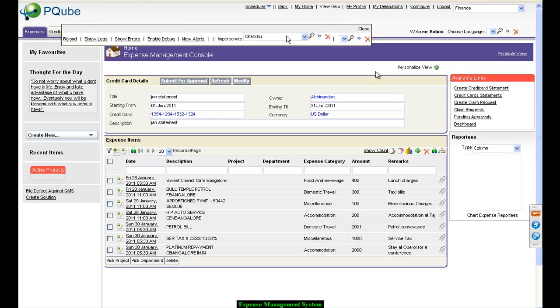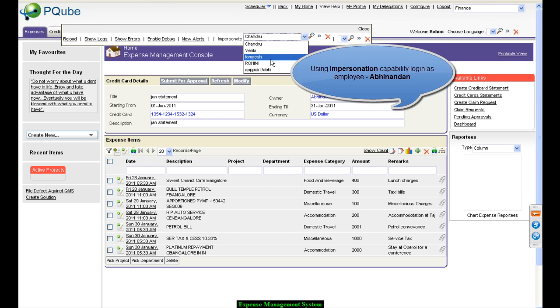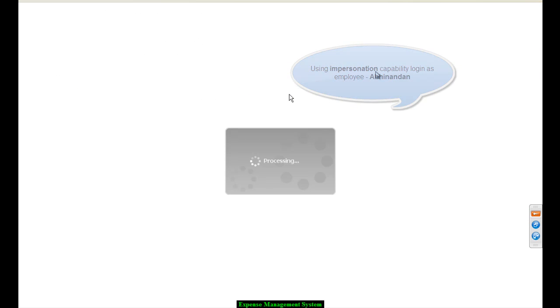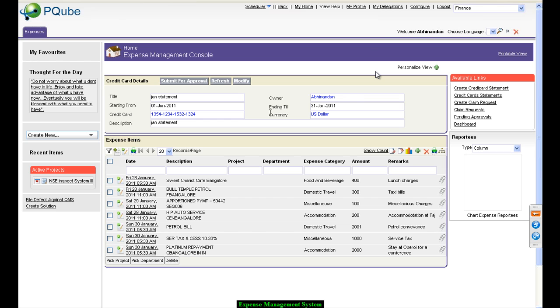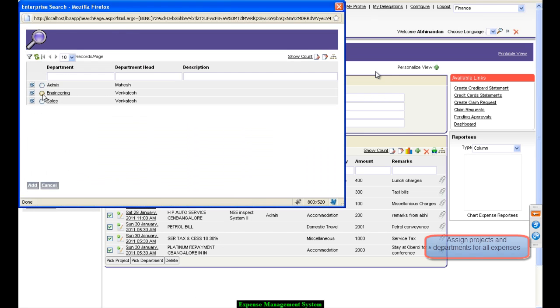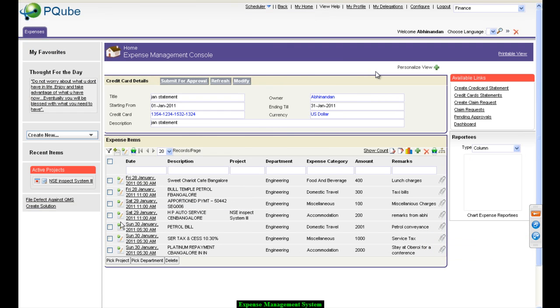Now that the expense report is created, using built-in impersonation capability, let us now log into the system as the employee. As you can see, the employee would be able to view the recently submitted expense statements and update the information to include remarks, the project to which the expense needs to be billed, as well as departments to which certain expenses can be billed.